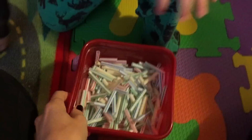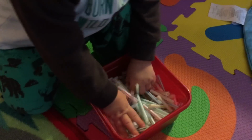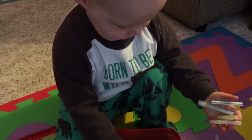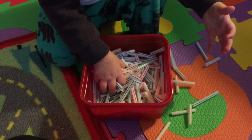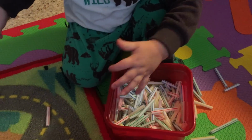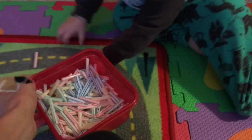Playing with some sensory bins. Look. What are those? He loves playing with this kind of stuff.